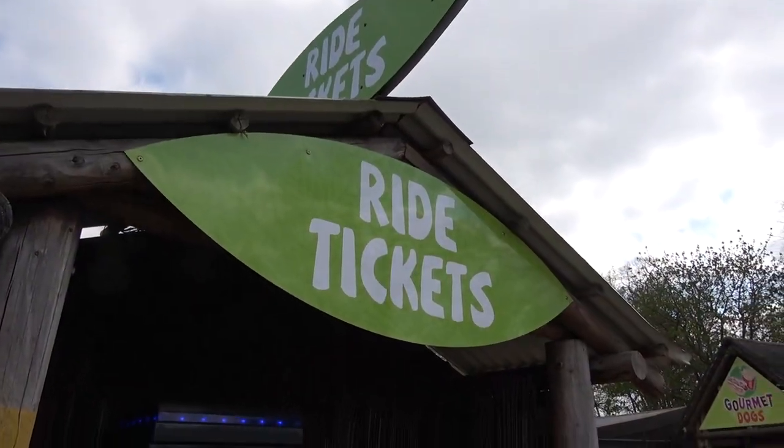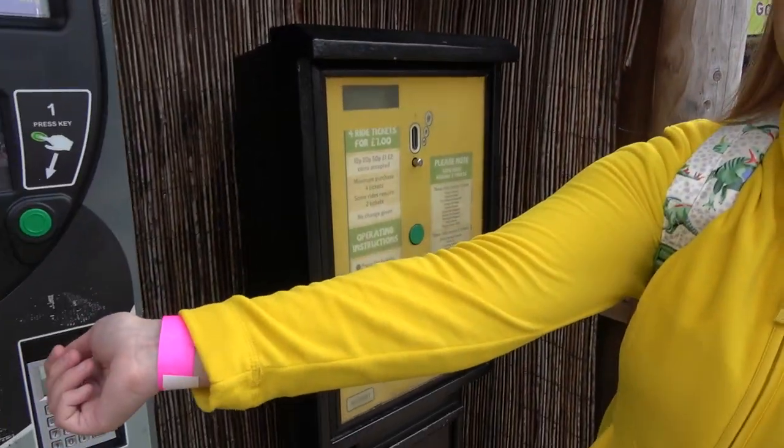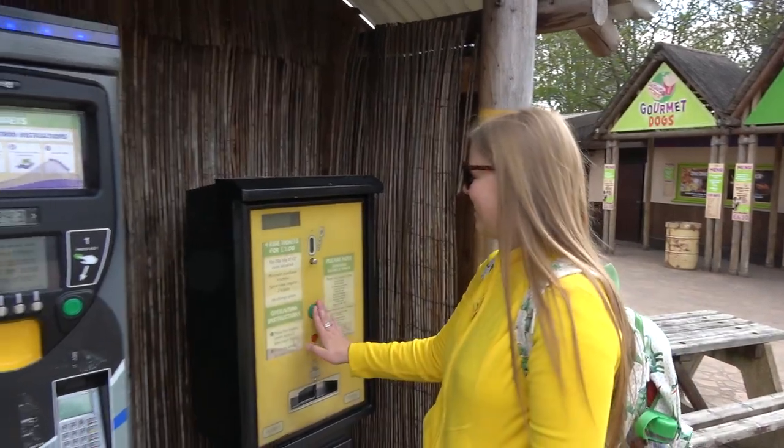All sorted then with the wristbands. We've got a nice pink wristband, haven't we, today? Yeah. Let's have a little look at it. Very bright, there we are. You got your yellow jacket on, your new one, and a pink wristband.